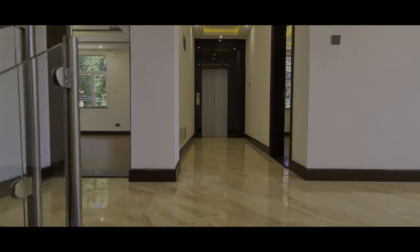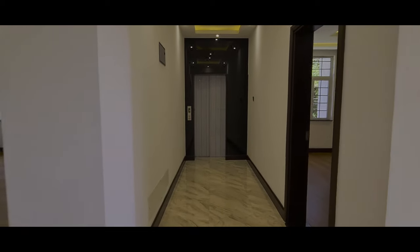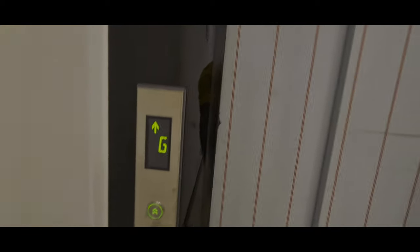So you can see the lift is over there. Before I enter the rooms, let me just use it. So guys, you know it's working. So that you can know it's working. Now I'm going to go to the kitchen. I'm going to the kitchen.